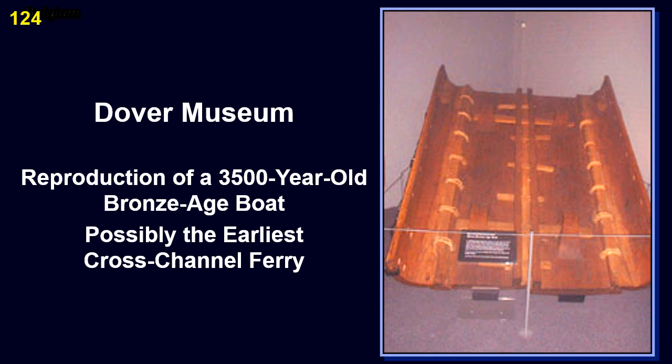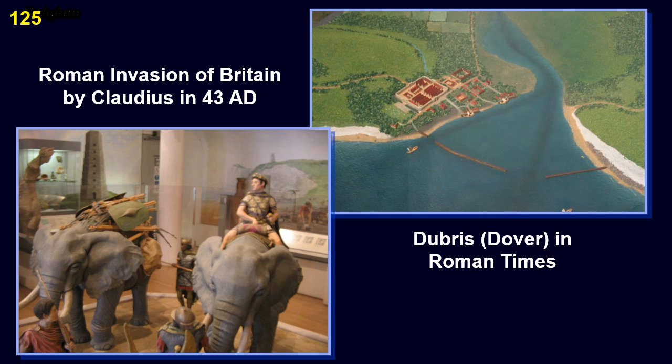This is a reproduction of a 3,500-year-old Bronze Age boat. This is possibly the earliest cross-channel ferry. These are exhibits in the Dover Museum.